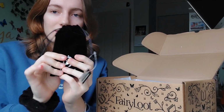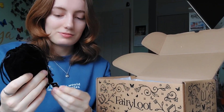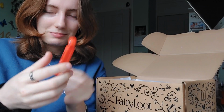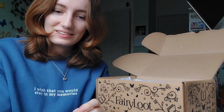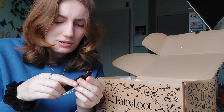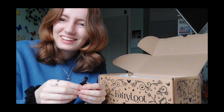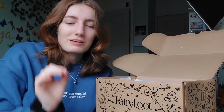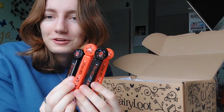Second item. I can feel things inside. I don't know what they are. Oh, what are they? Drink me, it says. Eat me. But what do you do with it? I know Fairyloot gives you random stuff sometimes, but like, what? Oh, there we go. I did know that Fairyloot sometimes gives you completely random stuff. When am I going to use these? They're cute though, they're cute.